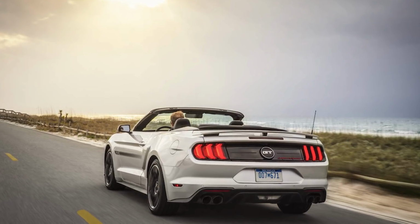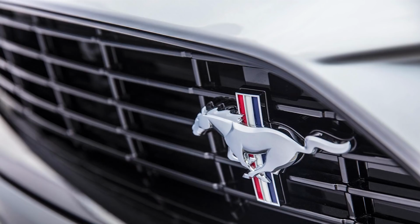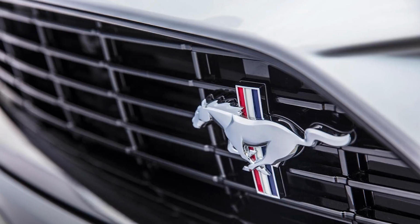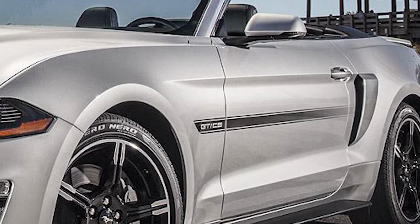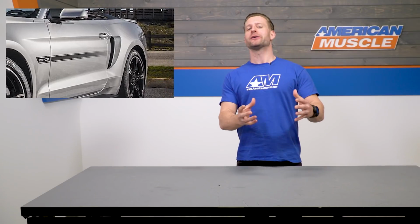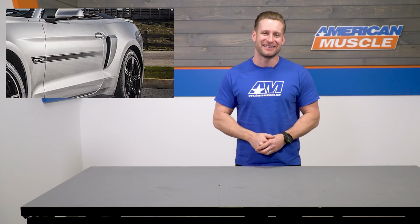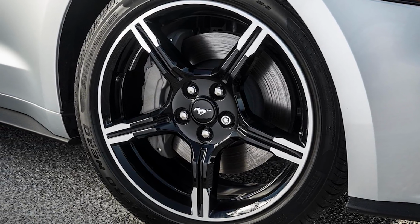On the surface, you can see all the telltale signs of a California Special. This includes that unique blacked out grille with the tri-bar running pony emblem, the fading CS stripe into the non-functional scoop on the side, which I'm certain will be received well in the comment section, and then finally those black 5-spoke wheels unique to the California Special.